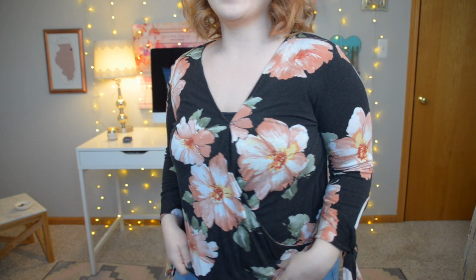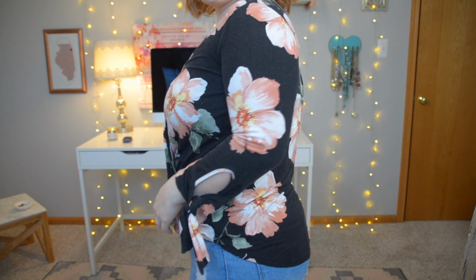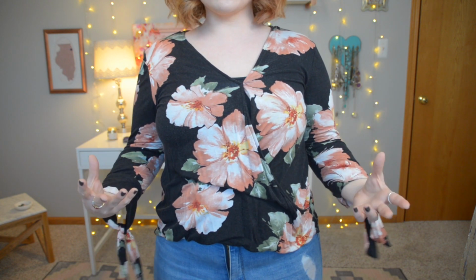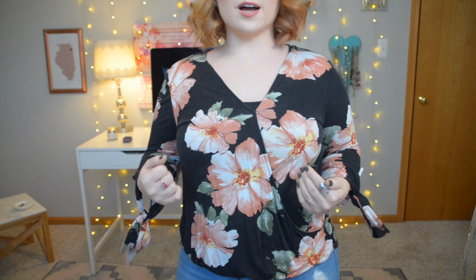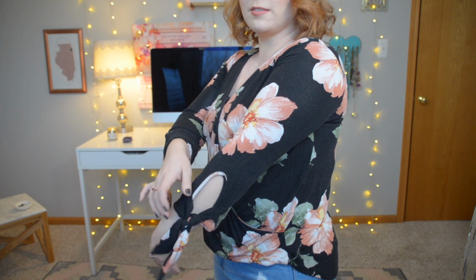Another lovely, really basic shirt. It is a little on the wrinkly side, but that's my own fault. I love the flower detail on this. I love that it goes down further in the back and is ruched in the front area, so it's pretty comfortable and I feel covered and flattered. If I'm working a job, I can't have a shirt that's too low cut. I can't have a shirt that's going to be riding up, and this is just perfect. I love the little tie sleeves. It's a beautiful detail. It's very soft fabric.